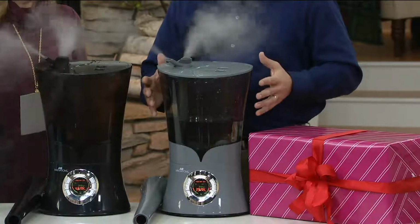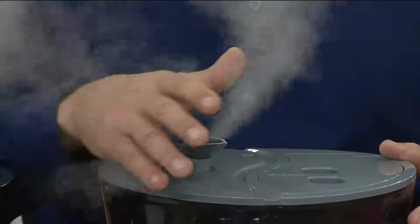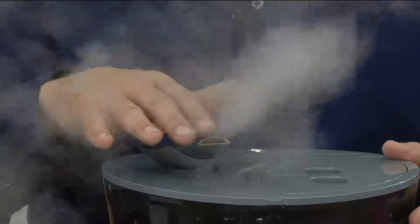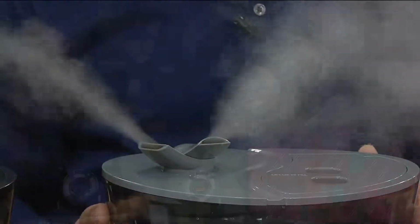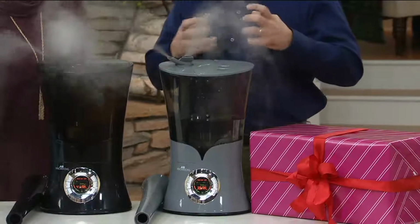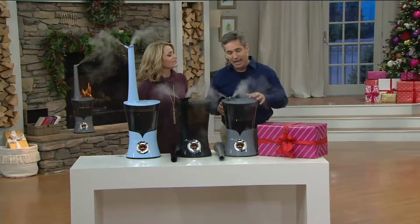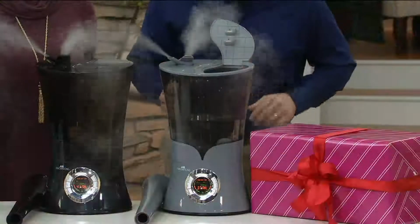But there are 3 big reasons this one is so much better than anything else out there. First, our Cool Mist technology. It's safe to the touch and it's silent. This one's going to help you sleep better at night. Second is our runtime. This lasts for 112 hours on low. Wow. So for perspective, that's about 14 nights of sleep before you even have to refill the tank. And that leads me to number 3.